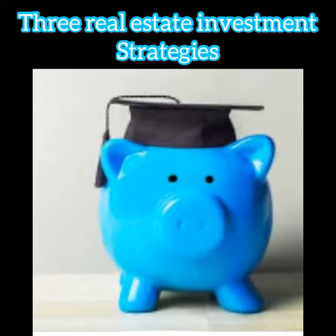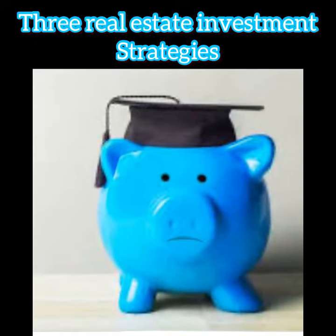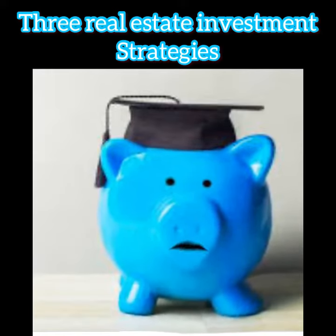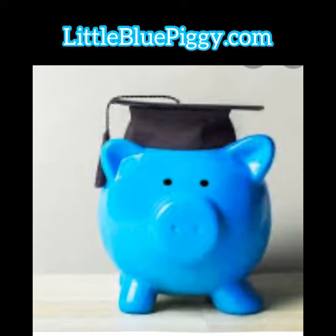Let's get started. First, there's buy and hold. This long-term strategy involves purchasing a property, renting it out, and holding on to it for appreciation. It's ideal for investors looking to build wealth over time and generate passive income through rental payments.